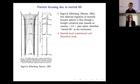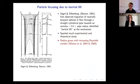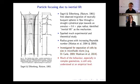So this work sparked a lot of experimental and theoretical study, not surprisingly. In 2004 and 2009, there were papers by Matas and some co-workers, and they showed that the radius of this annular region actually increased as the Reynolds number of the flow increased. Di Carlo, Bhagat, and others have also looked at this mechanism of inertial lift for separating cells by size in microfluidic ducts, which is, of course, the problem that motivates this talk. So much of the behaviour, especially in complex geometries like curved microfluidic ducts, is only understood at an empirical level. So there's been a lot of experimental work, but rather less modelling and theoretical work.